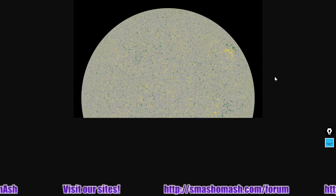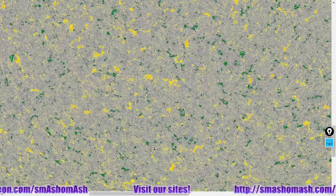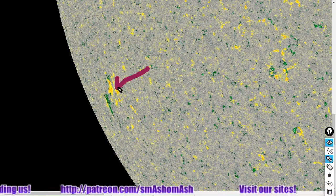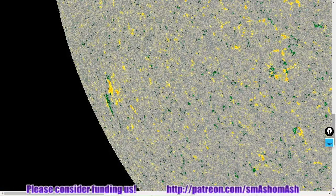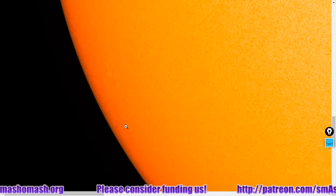We've got some more images of the local yellow dwarf. And there is the rising region, which is a cycle 25 plage. This is led by South Pole polarity, indicating it's the newer cycle, cycle 25. Doesn't appear to be a sunspot yet. Let's take a closer look.